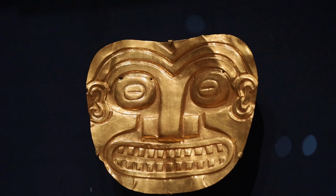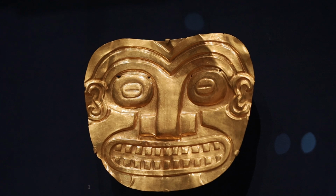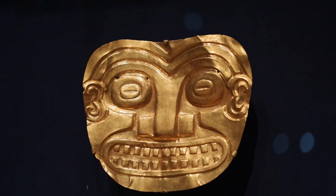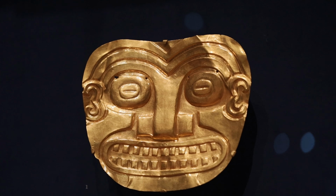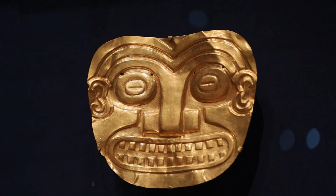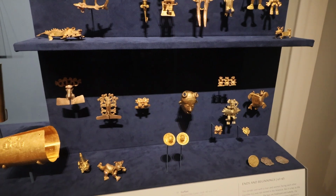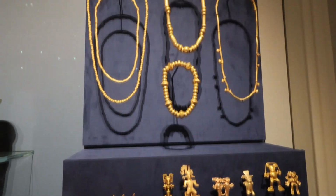And now we move into some pieces that are gold, and they still have a luminance as gold does. They had several cabinets of gold objects.